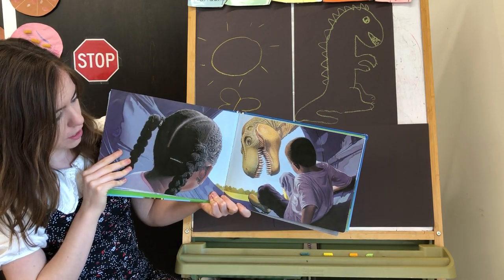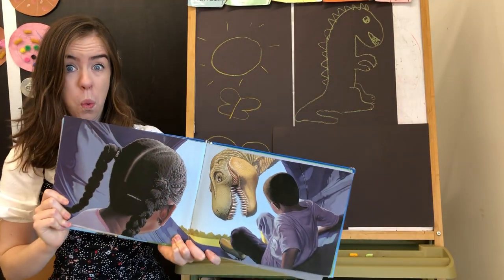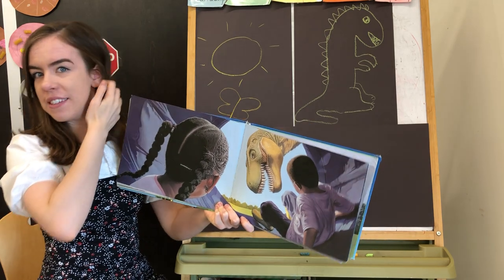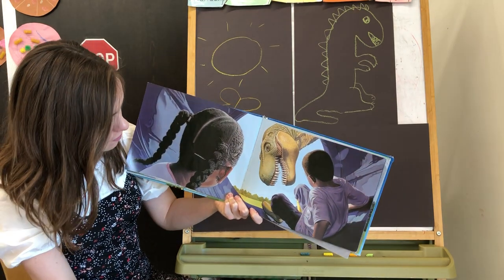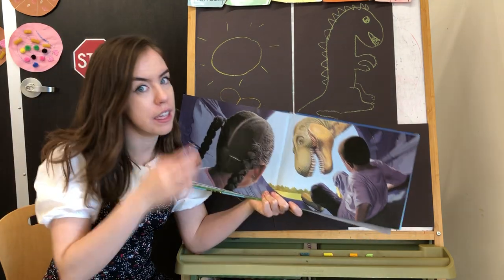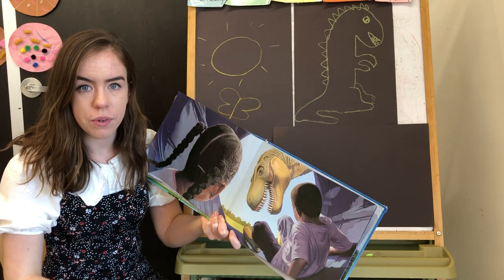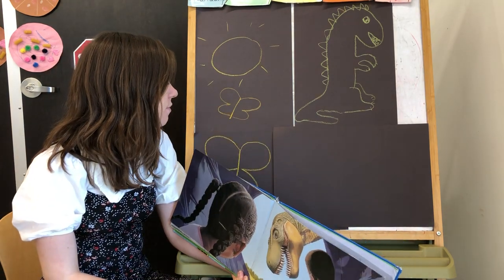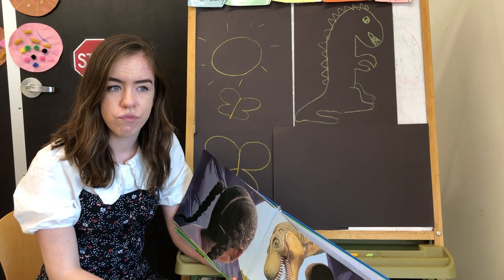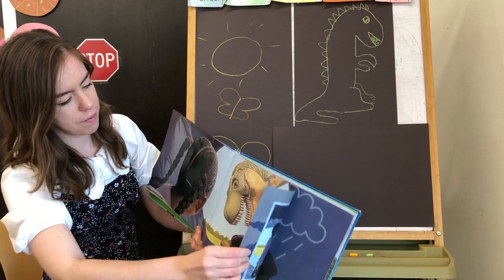Oh my goodness. Check it out. Whoa. This part's really suspenseful. That means there's a lot of exciting things happening and we don't know what's coming. So they see the T-Rex and I see the T-Rex's eye, which I think that means he sees them. Oh my gosh, what could we do? What tools do we have to help us? All right, let's see.